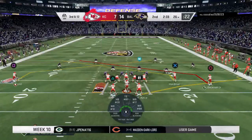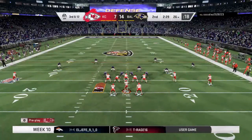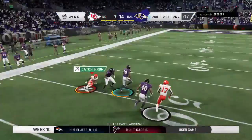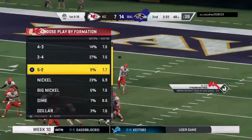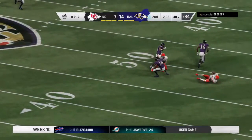To throw on 3rd down, Dwyer. Into heavy traffic, and it's intercepted. Picked off at the 49. And his guys are going to take over at their own 48-yard line.